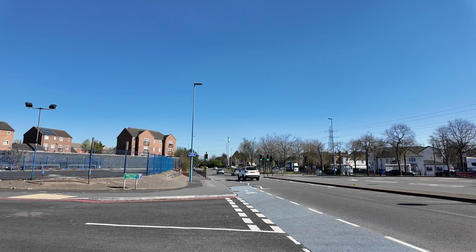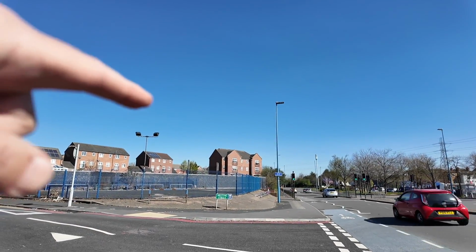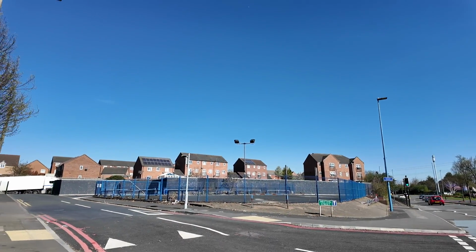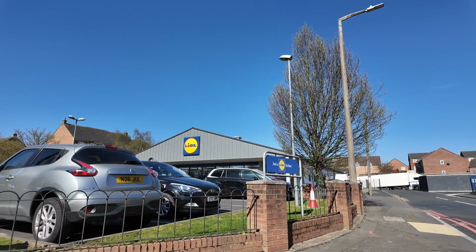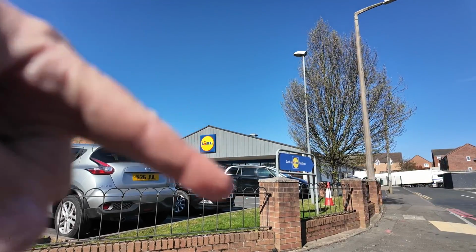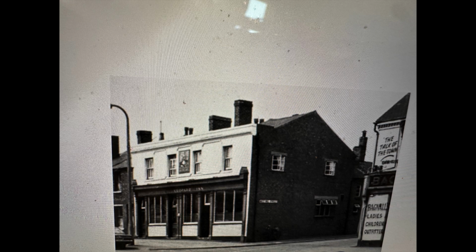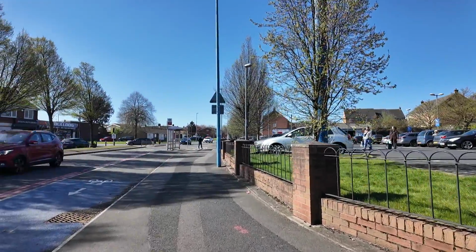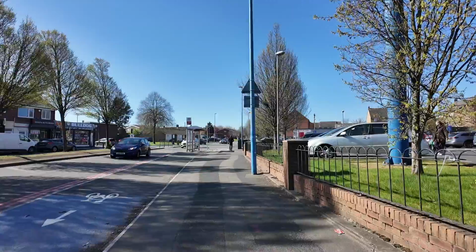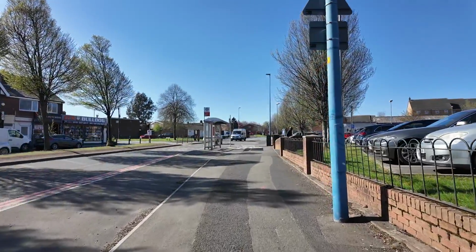Now if we just pan round here a bit, you can see this was the old railway line that came in through Great Bridge into Dudley. As you can see, it would have gone across there where all those new houses are. This is Meeting Street, and on the corner of Meeting Street, there used to be a pub called the Leopard. It was there from 1852 till 1975 before it was demolished. And if we carry on up here, we'll obviously be heading into Dudley town. Done a couple of videos of Dudley, if you want to check those out.